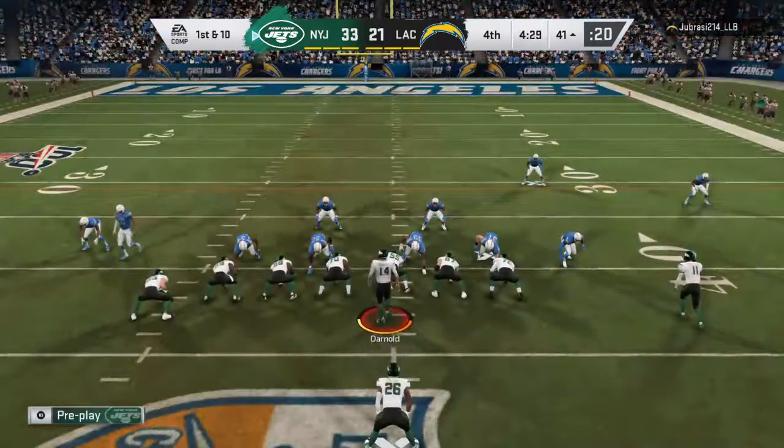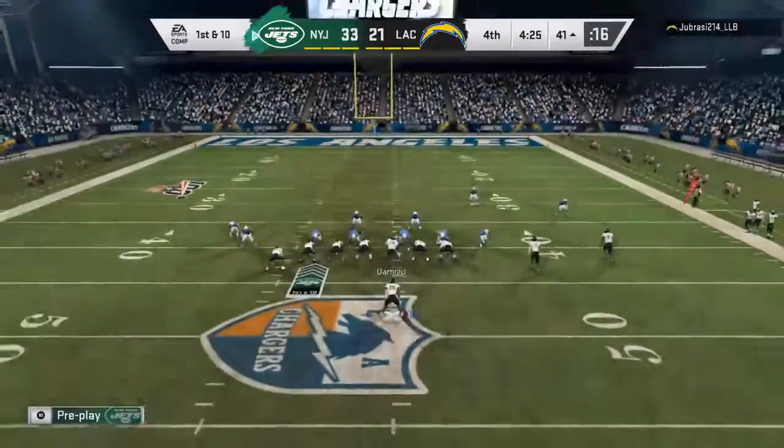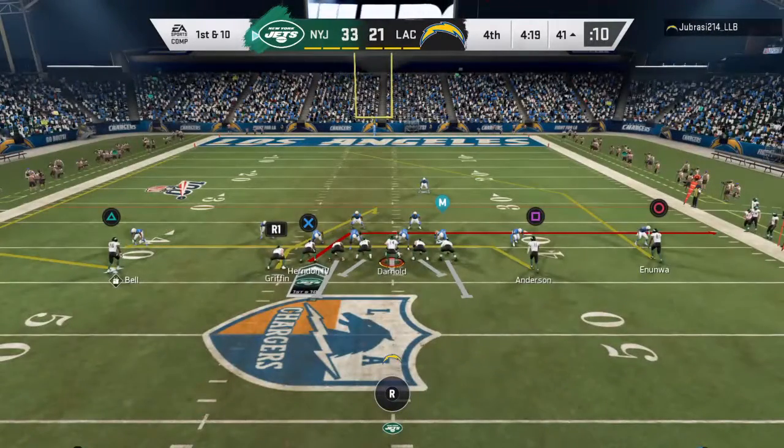So from Charger territory now, here's a 1st and 10 at the 41. Motion, motion. Man, 80. Shit. Lady. Watch the ship. Watch the ship.